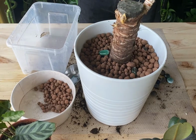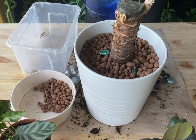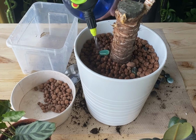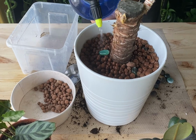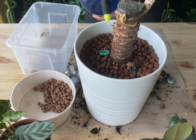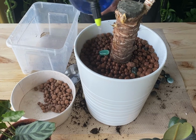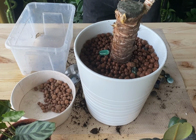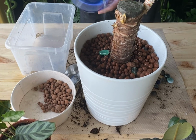And for watering, just a little water moistening around the yucca is more than enough. Sometimes spraying some water over the leaf also is going to be good, because they sometimes like humidity.